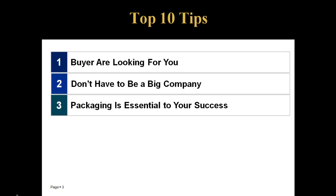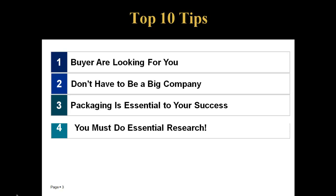Tip number 4, you must do the necessary homework and research to help you win. Most people don't realize how much information is available to them by simply walking into a store and checking out product aisles. The truth is that you can find out exactly what a buyer wants to purchase simply by looking at what they put on their store shelves. A store shelf will tell you what the retail price should be, what your packaging should look like, and everything.